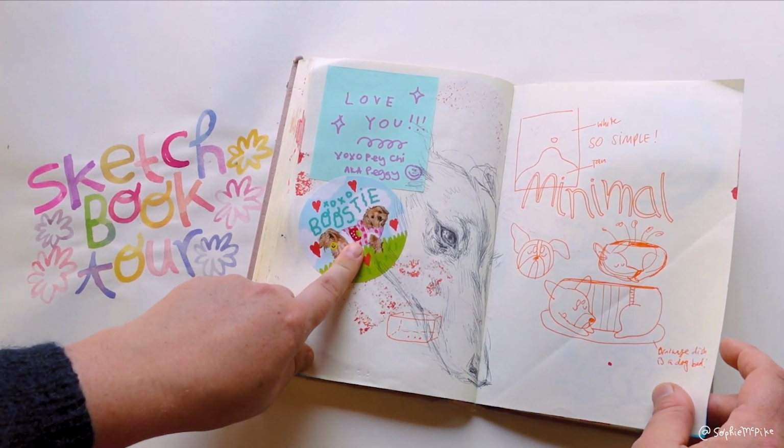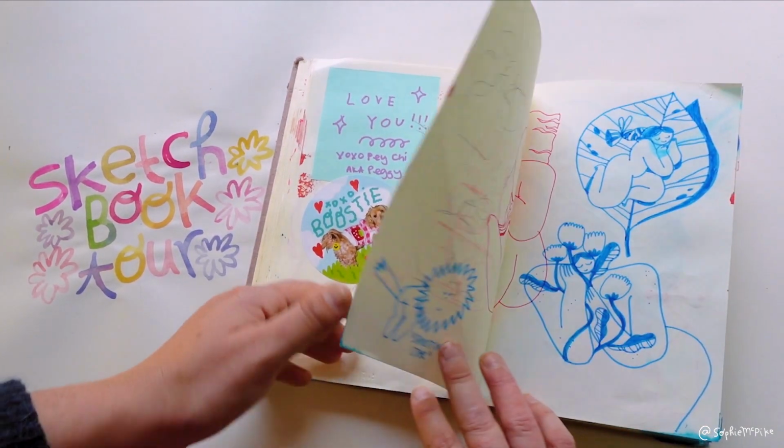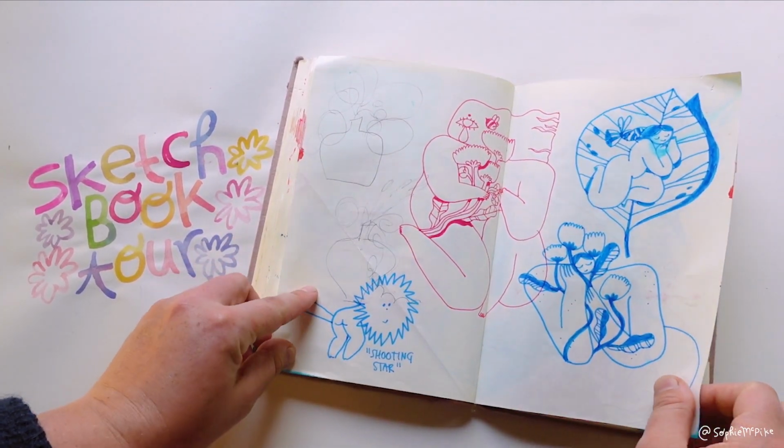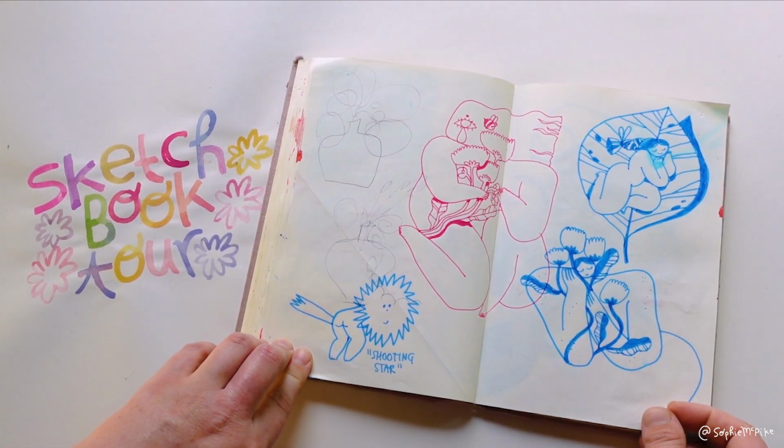I bought a mug from my friend Kegi, aka Peichi. Some funny, making-myself-laugh kind of drawings.